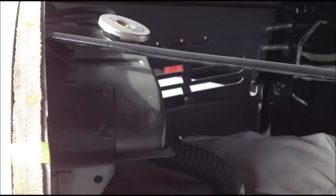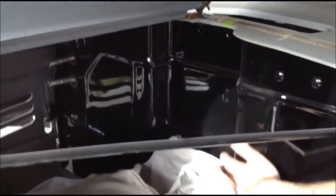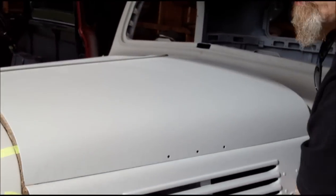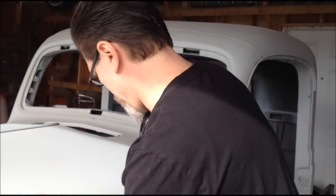We're able to reuse a factory radiator, just had to move the outlets and have the rad recored. You probably can't see from this view, but I had to cut and recess the firewall to make everything work. But we can get a better angle of it from inside the truck here. You can see what's involved.